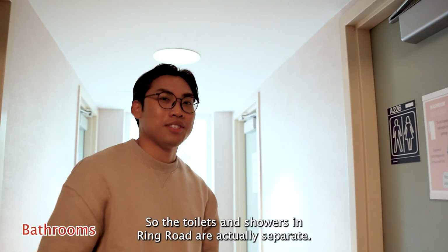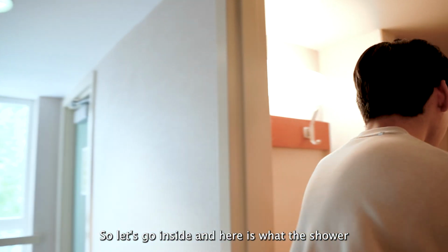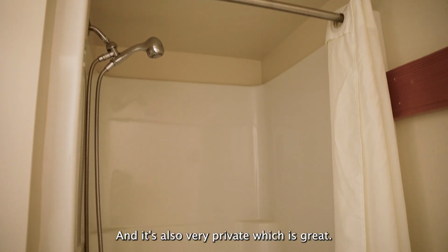So the toilets and showers at Rind Road are actually separate. So here's the shower, so let's go inside. And here is what the shower looks like. And you have this really nice small shower area. And it's also very private, which is great.